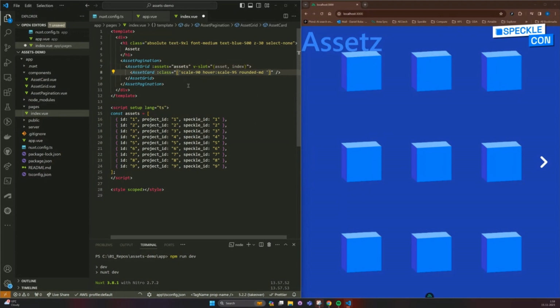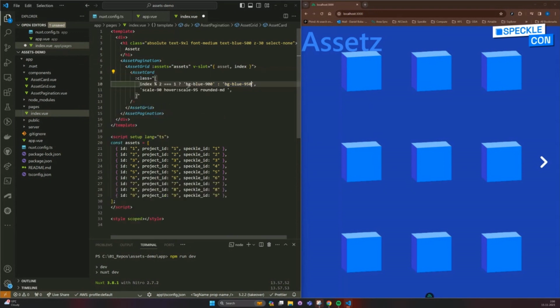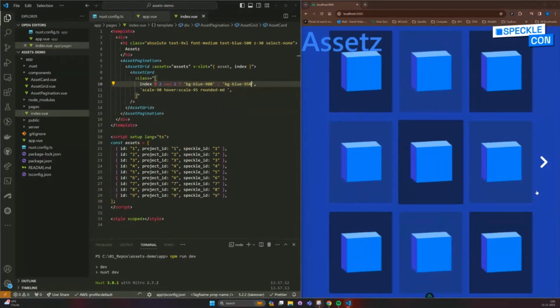Now we are checking if the index is even or not. It's just some modulo going on here. If it's even, we're gonna go with background blue of 900, and if it's not, let's go 950. So now we can see that we have different colors on our cards depending on the index. Yes, so this is it.